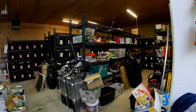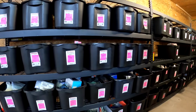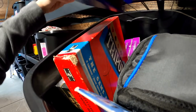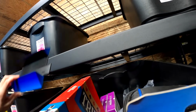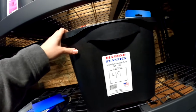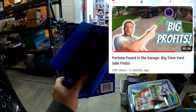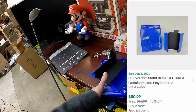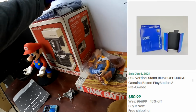In bin 49, we sold a PS2 vertical stand. What did I say? Bin 49? It came out of the box. No! This guy. I think he holds a unit. We're just gonna leave that there because I'm being reckless. Dustin picked this up on the cheap. I didn't even know these things existed, and it sold for $50.99. We're gonna put that up there.